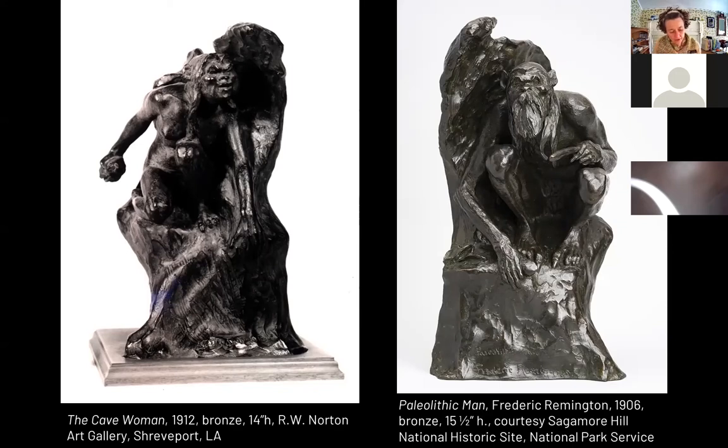But Farnham's sculpture upends assumptions that think of our Paleolithic history as a male-driven story. Her cave woman is alert, muscled, and armed, prepared to defend herself. Remington presented our Paleolithic tool-using ancestor as male, holding an oyster in his right hand and a club in his left. But for Farnham, it is the Paleolithic woman who is the tool user.